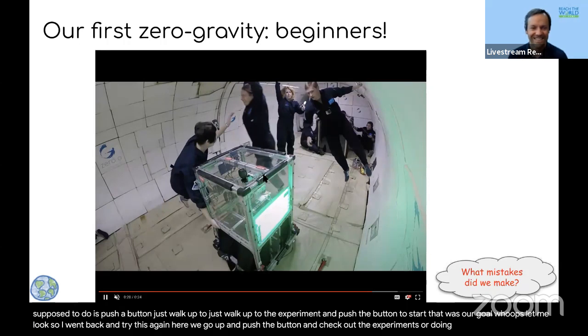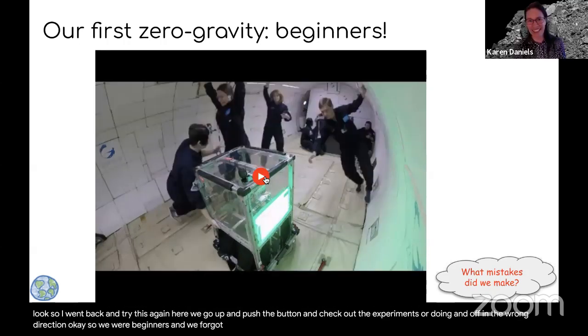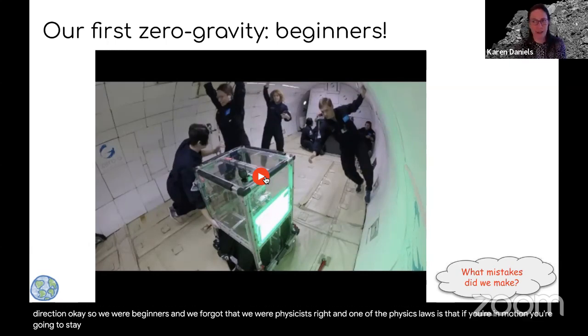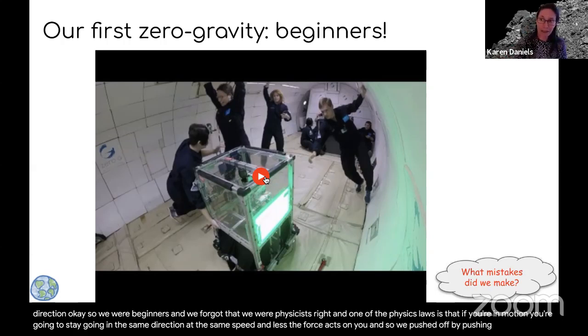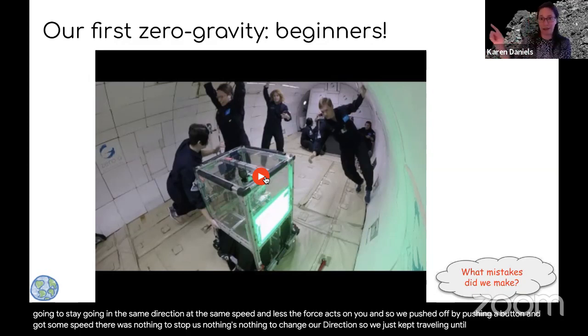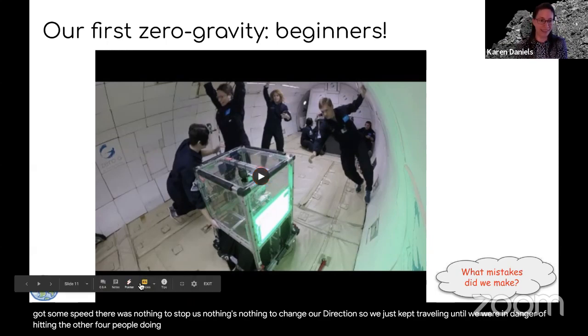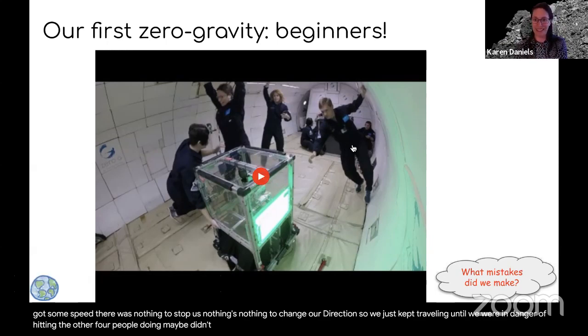Okay, so we were beginners, and we forgot that we were physicists, right? And one of the physics laws is that if you're in motion, you're going to stay going in the same direction at the same speed unless a force acts on you. And so if we pushed off by pushing a button and got some speed, there was nothing to stop us, nothing to change our direction. So we just kept traveling until we were in danger of hitting the other poor people doing their experiments, right? Which they maybe didn't want us to be doing, okay?